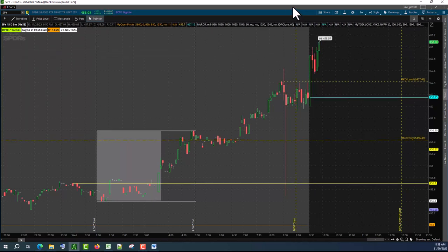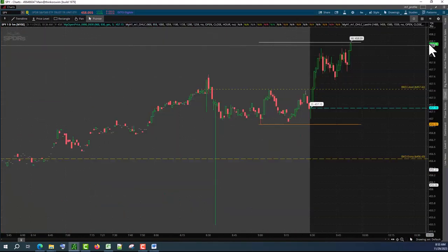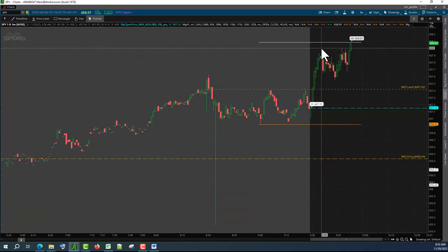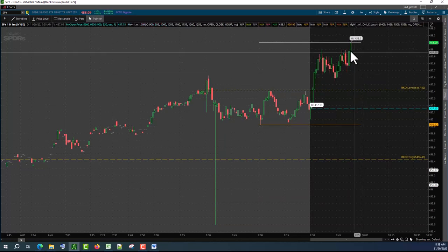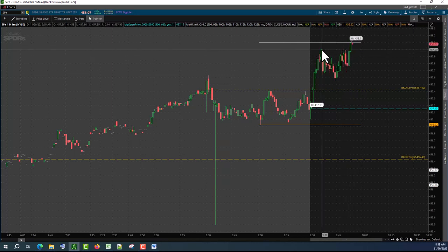All right, it makes a new high again. If we want to try the fade of the breakout, I think we should wait for the PM session, or at least until after 10:30. Don't try anything right here to short it.